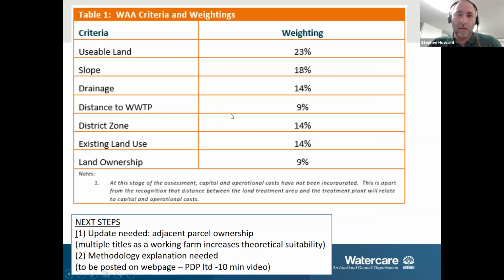So the assessment criteria looked at many things: usable land, slope, drainage, distance to the wastewater treatment plant, etc. Those headings don't mean much without a description, so I'll try my best and spend a couple of seconds going over it. But I think a really good action I can do is to talk to Daryl, who's our PDP expert, and get a quick recorded Zoom session and put it up on the website so you can quickly go through it. It could have been better for him to turn up tonight, or to have had a shorter lead-in, and it's quite technical. It'd be good for him to explain it and share it.